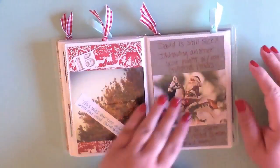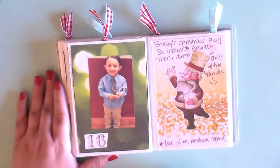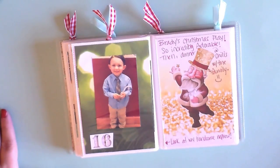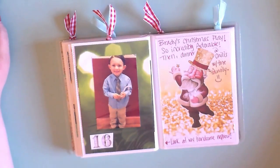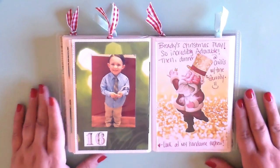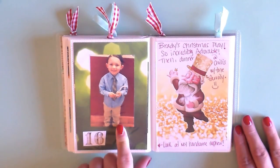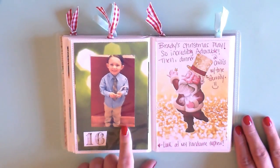So that was December 15th. On the 16th, look at my adorable nephew. Isn't he cute? This is Brady. It was Brady's Christmas play at school. He's in pre-K. And it was so incredibly adorable. And then we had dinner at Chili's with the whole family, except for my poor sick hubby. He didn't come. And I just snapped this cute picture of my sweet nephew Brady. He was so handsome and adorable in his Christmas play.